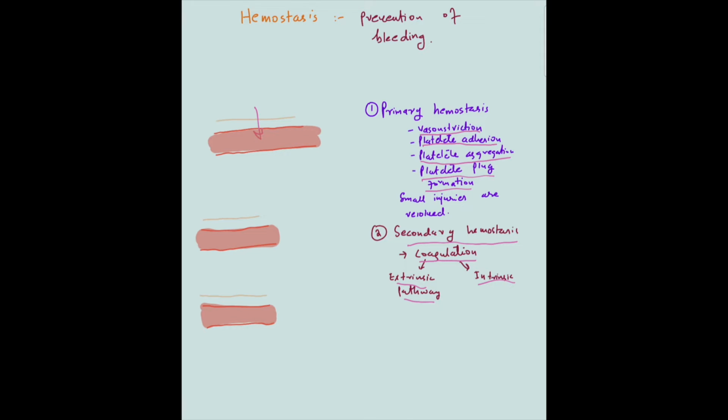So what determines whether the blood will clot or not? It actually depends on the balance between anticoagulants and procoagulants. When there is trauma to the vessel, the procoagulant levels increase. The level of procoagulants is increased when the vessel is damaged, and the levels of procoagulants increase relative to anticoagulants, and that would result in clot formation.